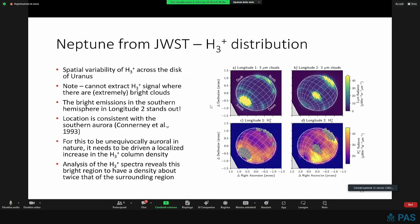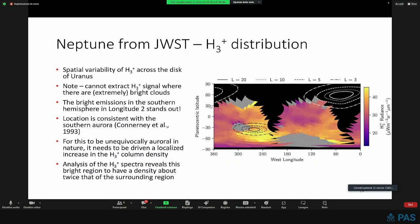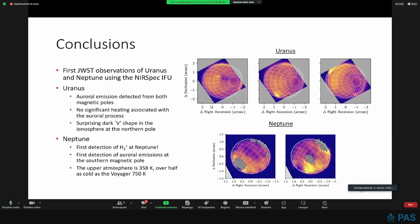I also want to show you, we can map out the emissions of Neptune. And at the bottom right, we do see a bright patch of emission. And we can map this to latitude and longitude, and that agrees with the magnetic field models, the expected location of the southern lights of Neptune. Not only do we detect H2 Plus for the very first time, we also detect the southern aurora of Neptune for the very first time. And this really opens doors to understanding how Neptune interacts with the surrounding space environment and how the upper atmosphere acts as a conduit for energy exchange between these systems. So I'm just going to leave that up there.